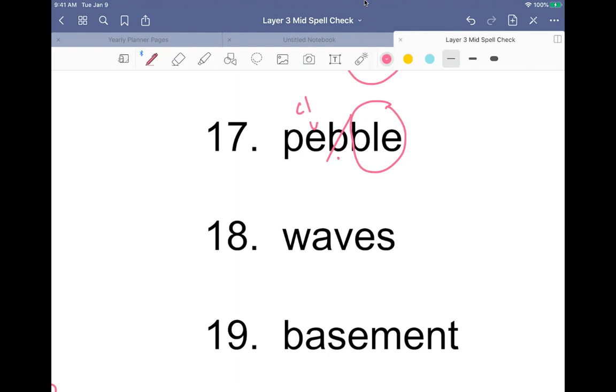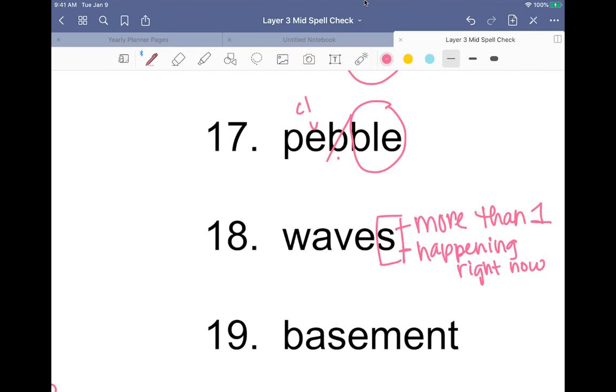Just like with bikes. When I look at this word, I know that wave is a word by itself. And I know this S means more than one. Or if I'm looking at this as a verb, this S is saying that it's happening right now, okay? Regardless, the S goes at the end. It says, okay, waves, okay? My E is a magic E. It jumps, the vowel consonant E pattern.